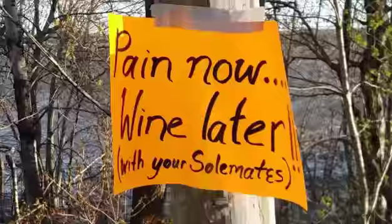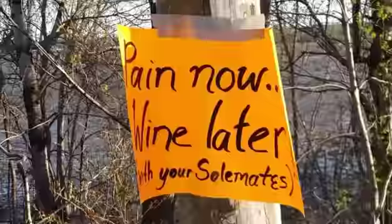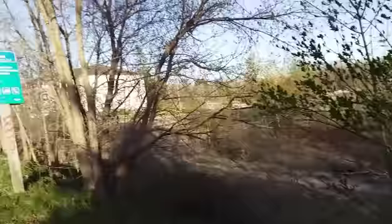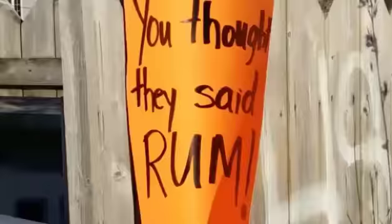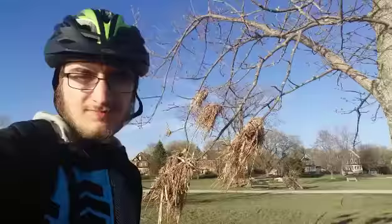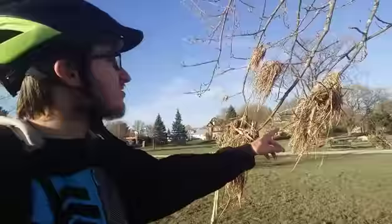It was for the Scotiabank Marathon today. It says, pay now, wine later with your soulmate. Beating everyone behind you. That was for the marathon again this morning. Thought they said rum. So you can tell how high the water was by those that are stuck on the branches. As y'all can see, the water would be higher than me.